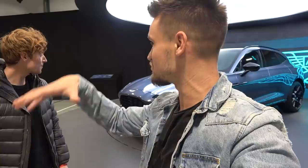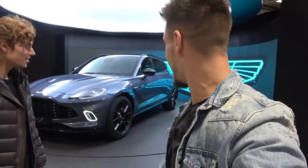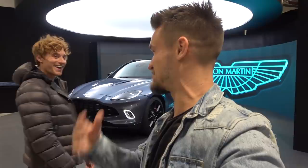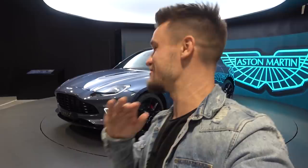Yeah, I'm not joking. This is a seriously revolutionary car, not only for Aston Martin, but for the entire automotive world. Imagine rocking up to a ski resort in that. I'm just imagining how I'd spec it. And it's not far off that, actually. Yeah, that's good. It is an absolutely beautiful car.